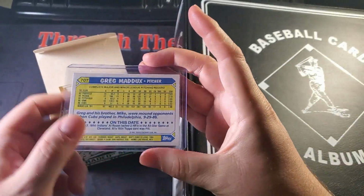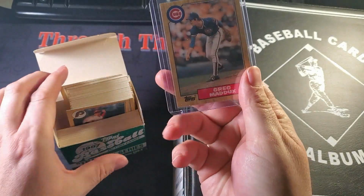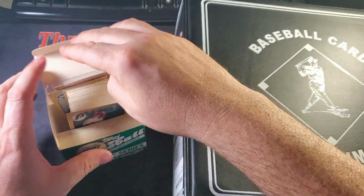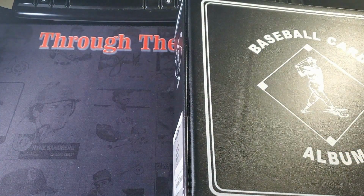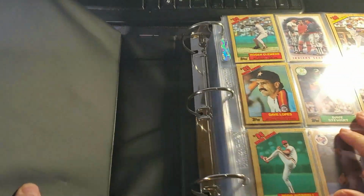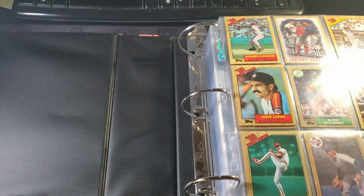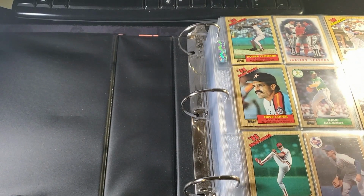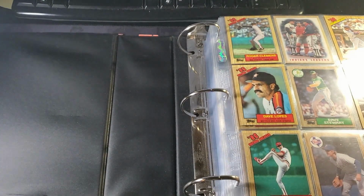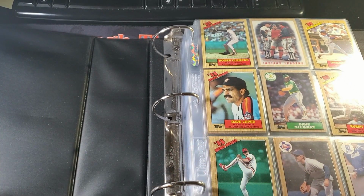You can find complete 87 Topps factory sealed sets and unsealed sets anywhere between $10 to $40 online. You can pick up the updated sets for about $15, and that Greg Maddux actually looked pretty dang good. I might get that graded. I might look at that a little bit closer, but you know how these cards are. It looks good, but it'll come back like an 8 or a 7 or something like that. So we'll go after the traded set as well, but main focus right now is our 87 Topps set.